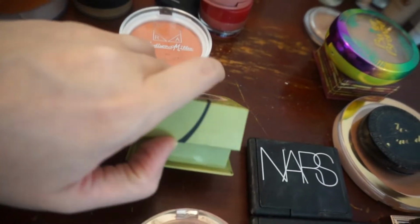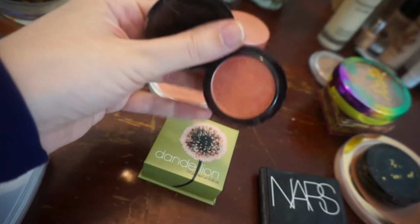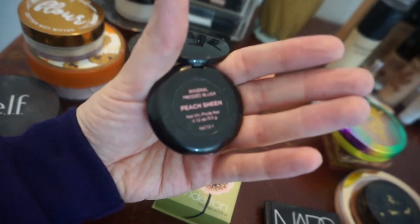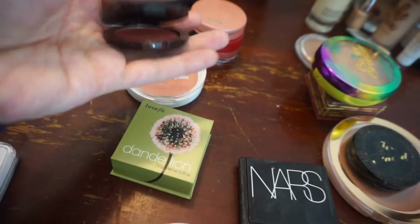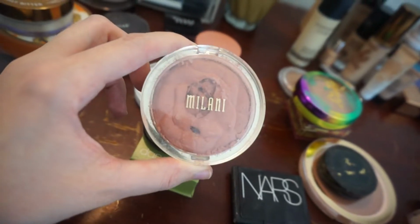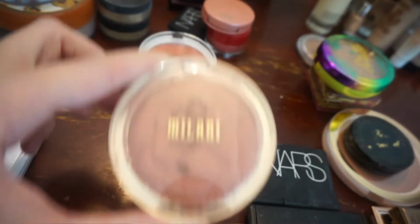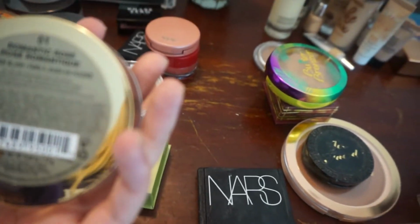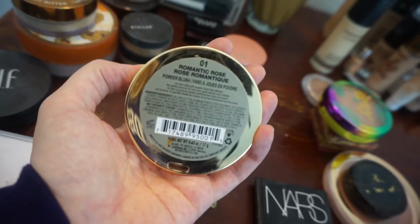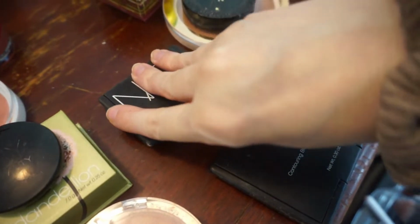Here's another one of my favorites, the Benefit Dandelion. And then I have this Ibby Beauty shimmery one, and this is in Peach Sheen. And then I have this Milani one, which is another one my daughter got into, but I hold on to it because even though it's crushed, it still works, and it's a really gorgeous matte blush. This is in the Romantic Rose, which is my favorite of the Milani rose blushes. And then I have these two blush bronzer duos.